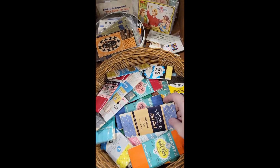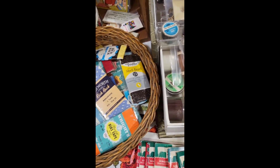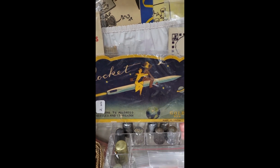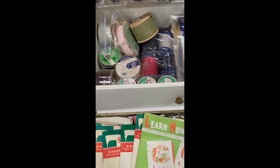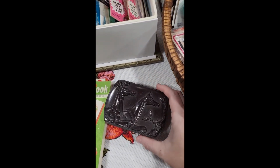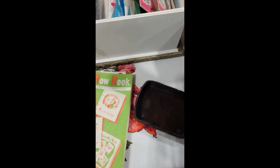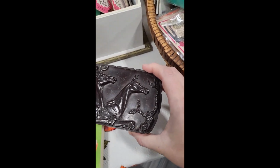Fun packages of rickrack. I love the packaging on these. I think they're so cool. And this needle book here is probably my favorite one that has the space rocket on it. Really cool. And this deer box here, it's a men's, I can't remember if it's a wallet box or a cigarette case, but it's brown Bakelite, I do believe. But yeah, really cool.